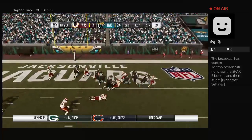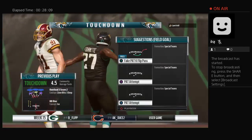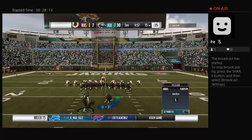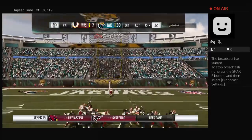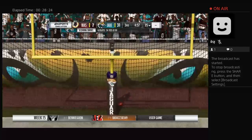They'll try to punch it in with Fournette. And he'll take this one in for a Jags touchdown. A great effort there, taking it in from 2 yards out, and the Jaguars add 6 to their lead. Point after by Lambeau, up and good, and the lead is now 24.